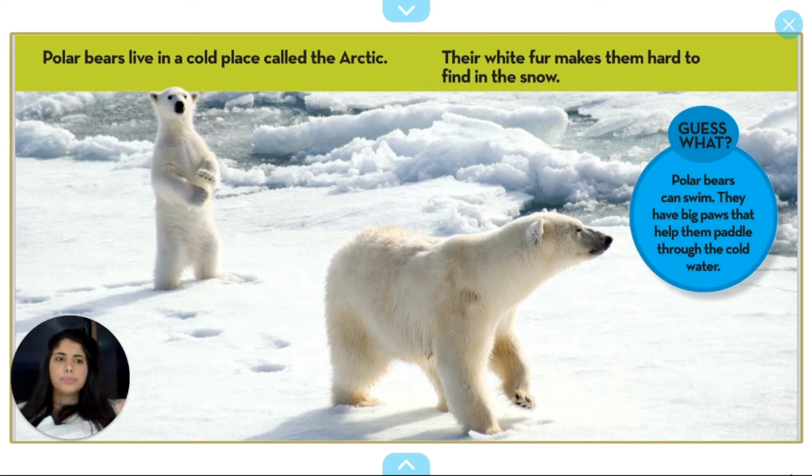Guess what? Polar bears can swim. They have big paws that help them paddle through the cold water. It must be so cold. Look at this place. It must be so cold.